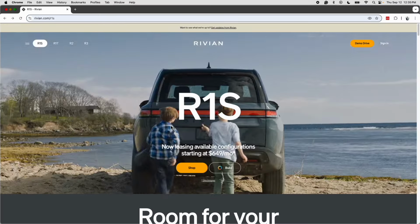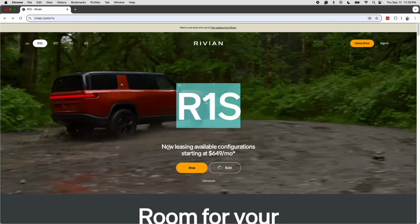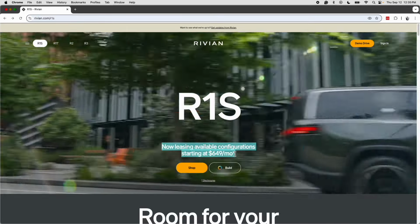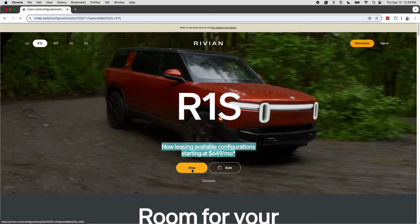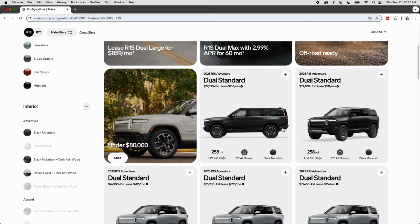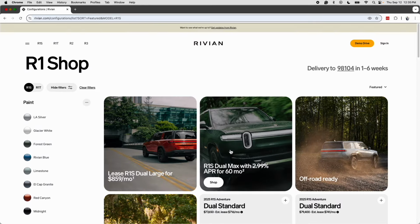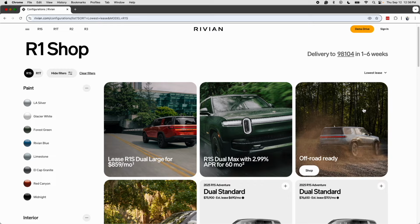All right, ladies and gentlemen, here we are on the Rivian website. We're looking at the R1S, and as you can see, it says now leasing available configurations starting at just $649 a month. So let's go ahead and hit shop, and that will take us to this page. And if we scroll down, you'll see that we have a bunch of different lease deals. Now, let's go ahead and study the cheapest lease deal that they have on an R1S. So let's go by lowest lease.